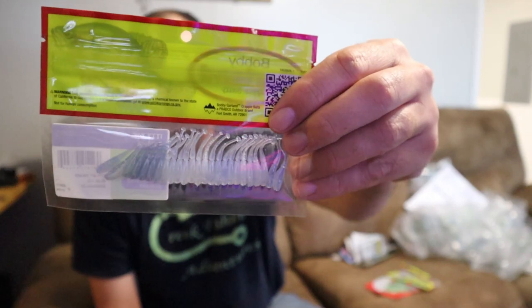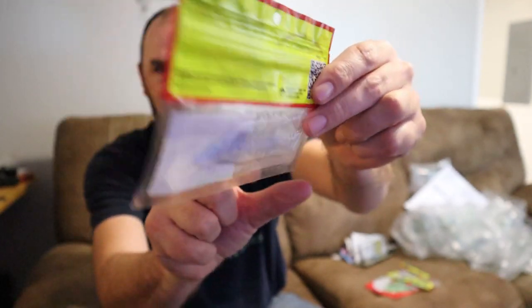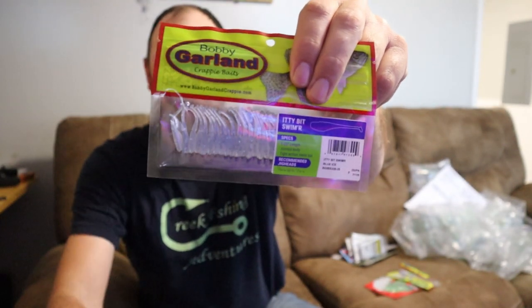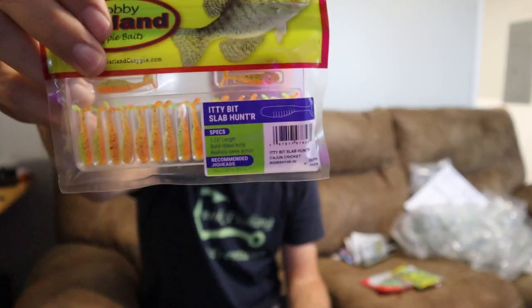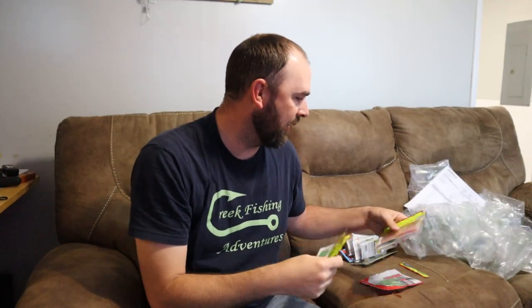Obviously, this is the Itty Bit Swimmers, and they are 1.25 inch, but they're a lot smaller with a little tail. These right here are the same length, but these are a lot fatter. So I think these are going to be really fun to use. I got a couple different packs of the Itty Bit Swimmers, along with some more Slab Hunters. That's Cajun Cricket right there. But these are some small little lures.